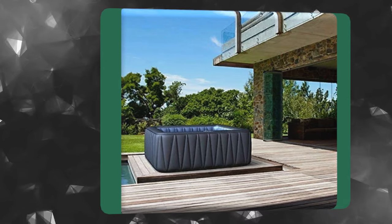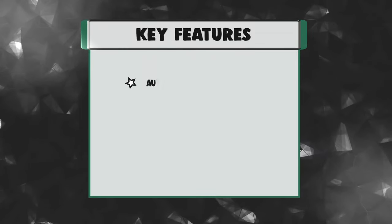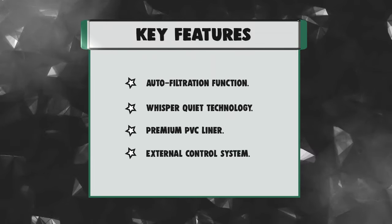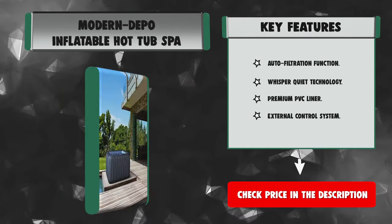It is featuring a bias air chamber design with whisper quiet technology. Key feature: auto filtration function. Whisper quiet technology. Premium PVC liner. External control system.